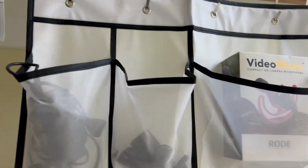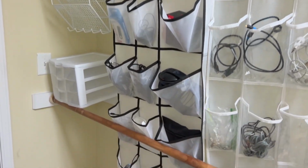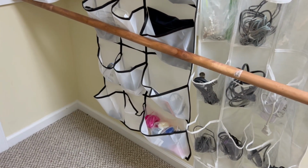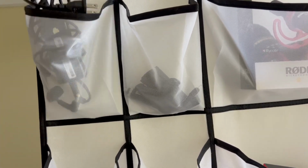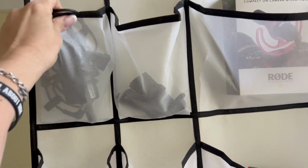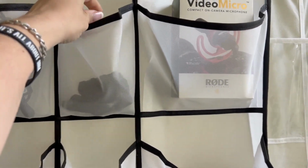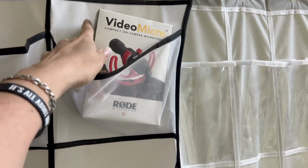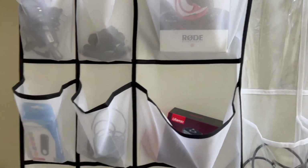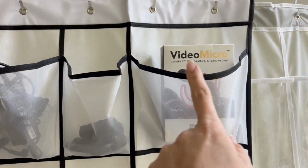But I wanted to show you, let me get over here. This first one here is all audio visual AV equipment. So this is a laptop. It probably should go over here. It's probably in the wrong one, but this is a charger for my camera. This is a miniature microphone that goes on top of your camera that I haven't used yet because I use a regular stand mic. So I'm actually going to be switching over to this probably pretty soon.